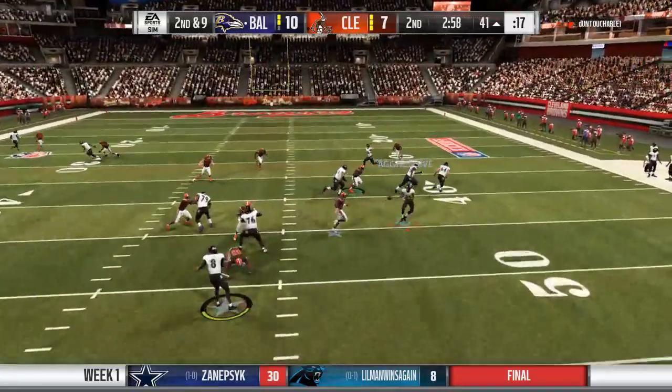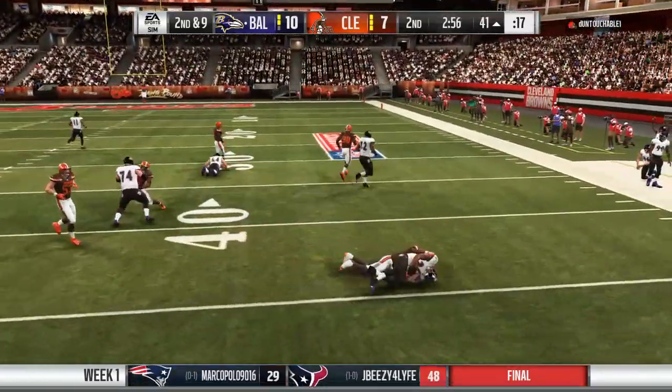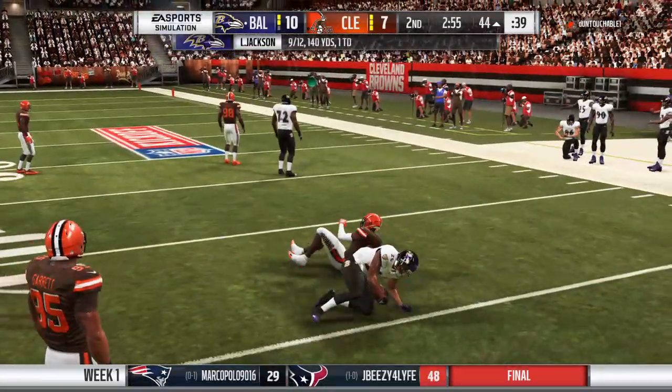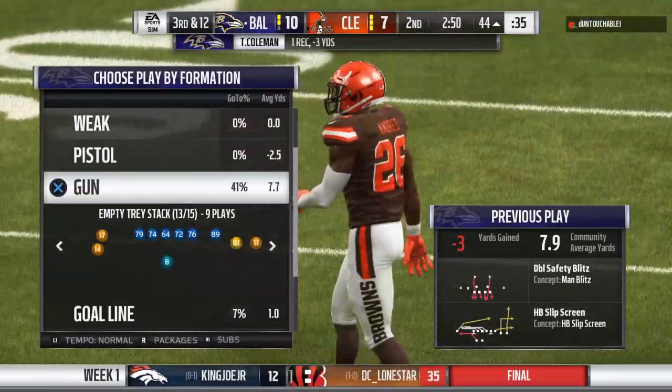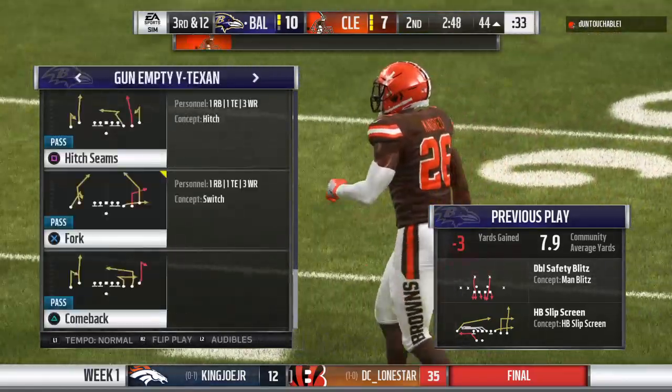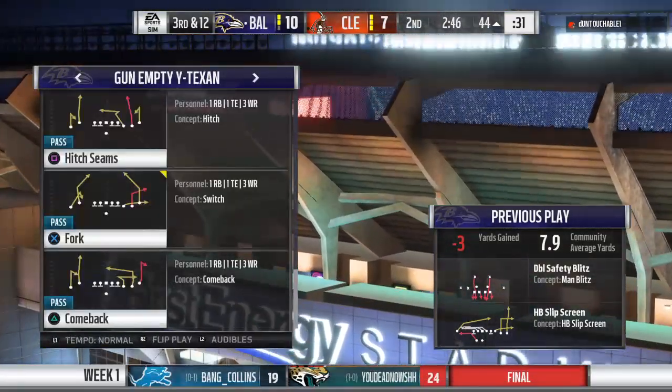Looking to throw on 2nd down. Jackson on the screen. This is Coleman. And he got blown up. Losing yardage on the play back at the 44. That'll set him back with a loss of 3 on the play. And they'll be facing a 3rd and 12.